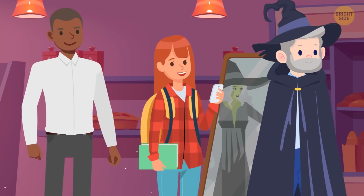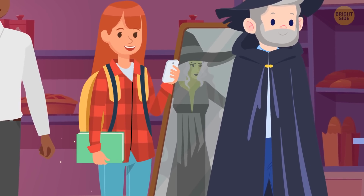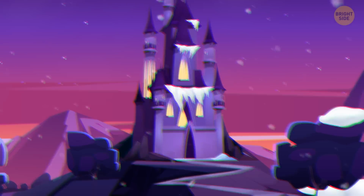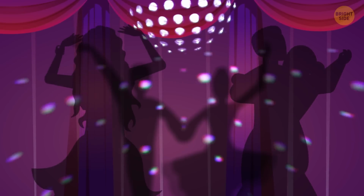Take a look at this pretty lady. She looks young, but her reflection in the mirror shows she's an old witchy lady. Every winter, a fancy ball takes place at the magic school. Several students perform a traditional dance as part of the opening ceremony.